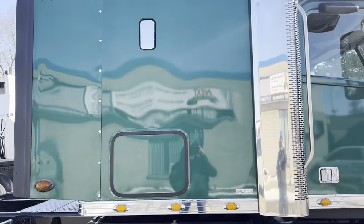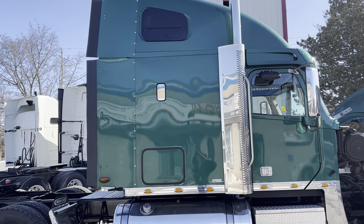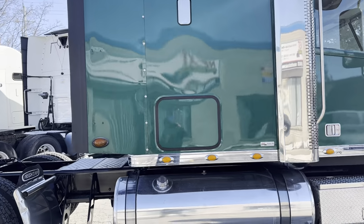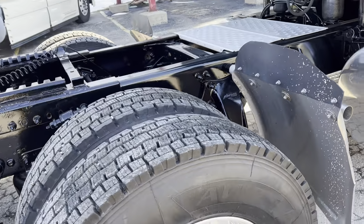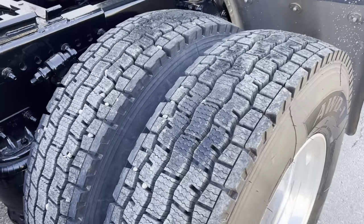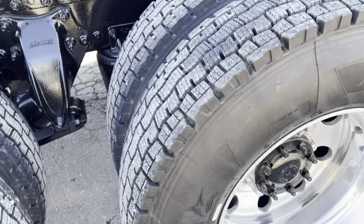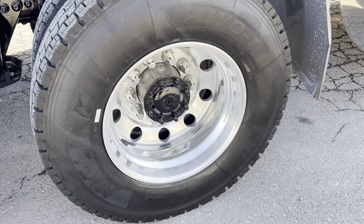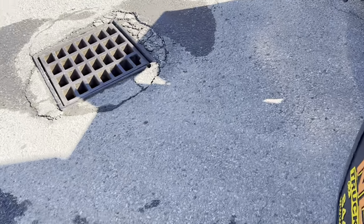Okay, this is essentially a Columbia sleeper. It's a 70 inch high rise. I'll go in that in a minute. It's very similar to a Columbia or a Century class truck on the inside. Aluminum cab, which is good. Brand new drive tires. These are 11R22.5s offshore. Aluminum wheels on the outside and aluminum wheels on the inside on this one. I think the other one we had was steel wheels on the inside.